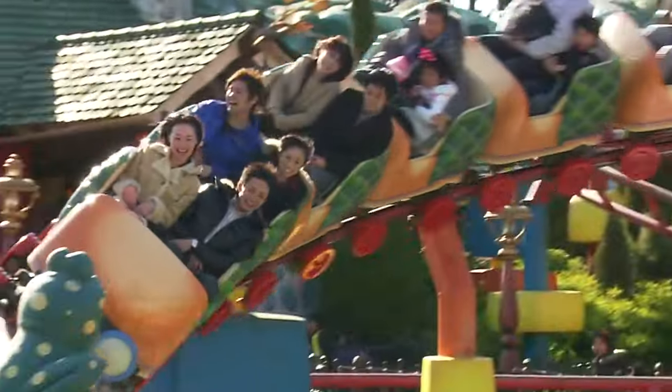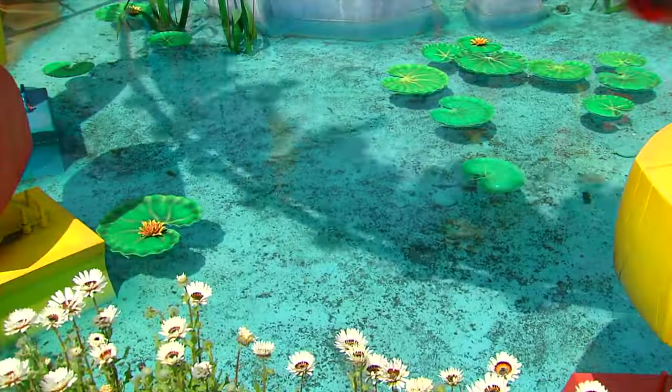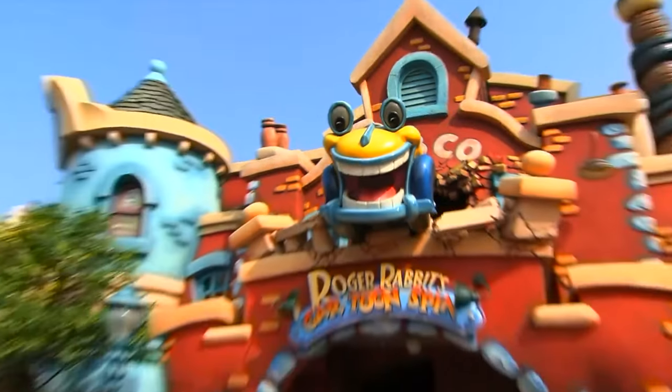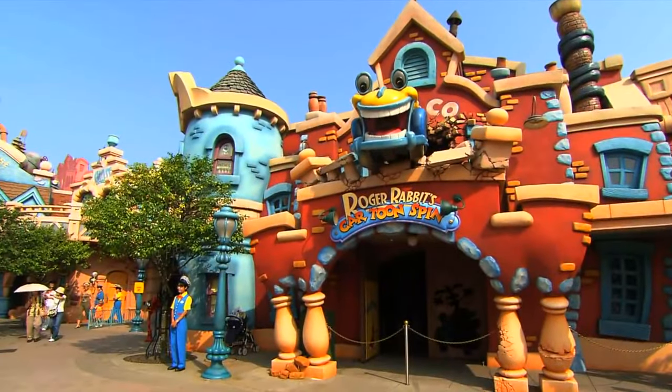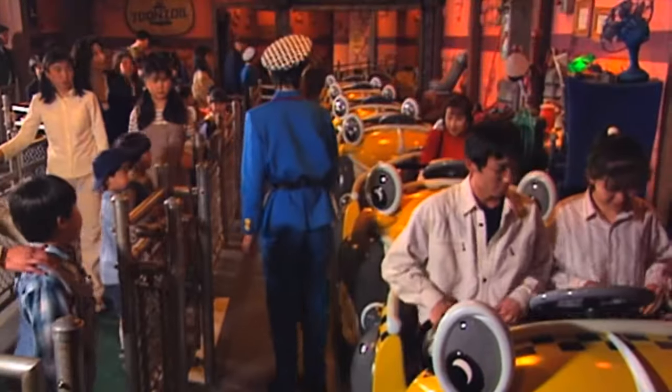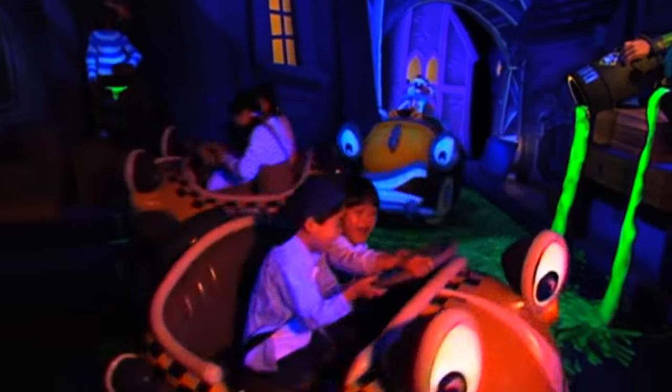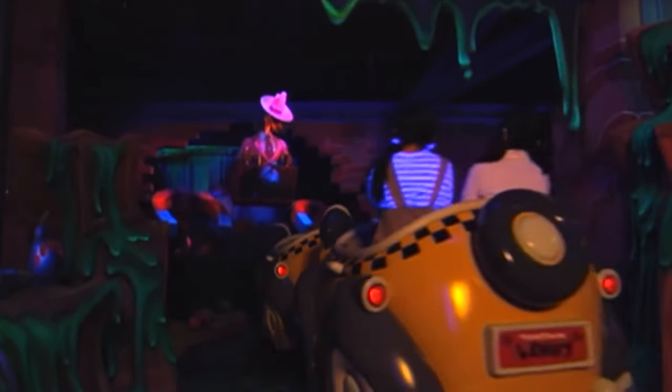This is the shortest Tokyo Disneyland attraction at a whopping 44 seconds, but it's still entertaining for the younger guests. The final attraction in Toontown is Roger Rabbit's Cartoon Spin, a dark ride themed to the movie Who Framed Roger Rabbit. As the name suggests, this ride spins as it follows a track through a variety of scenes featuring a host of characters from the classic 1988 film.